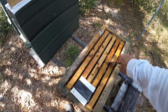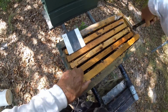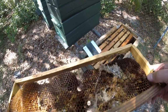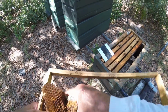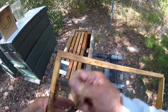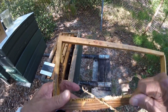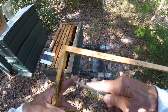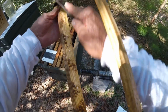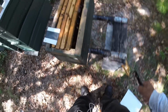And what do we got here? I'm seeing some ugly looking stuff right here. This is some wax moth damage, so what we'll do with that is take that out. I'll save that wax. Got all these eggs and stuff in here. I'll get this junk out of here. If you don't have a strong colony to defend itself, this is what you get into.